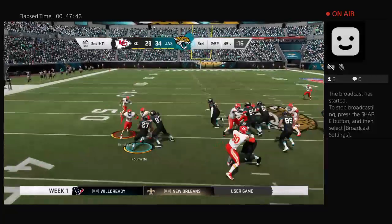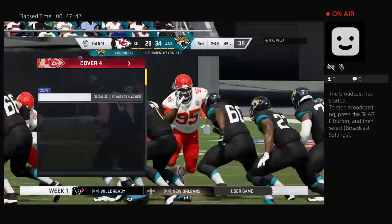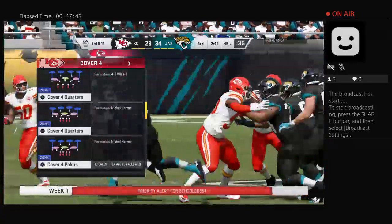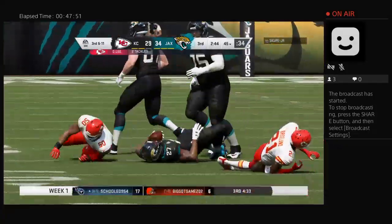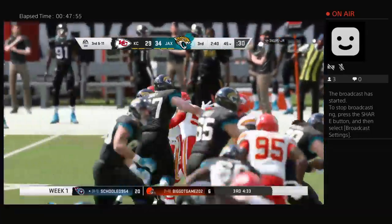They'll run it again with Fournette. And for one of the few times here today, this run's not going to go anywhere. No gain that time, and it leaves them with 3rd and 11 coming up.